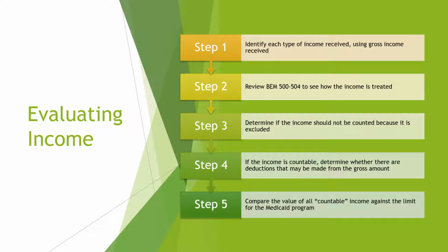DHHS caseworkers evaluate the applying beneficiary's income in the following steps. First, they identify each type of income received using their gross income numbers. They'll then review BEM 500 to 504 to see how the income is treated. They will then determine if the income should not be counted because it is excluded. If the income is countable, they'll determine whether there are any deductions that can be made from the gross amount. And lastly, they'll compare the value of all countable income against the limit for that Medicaid program.